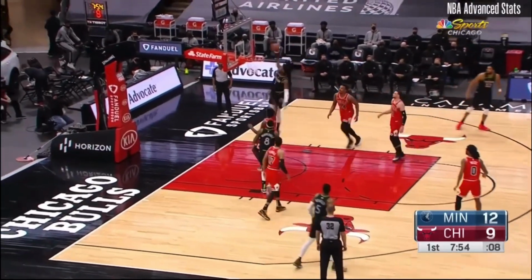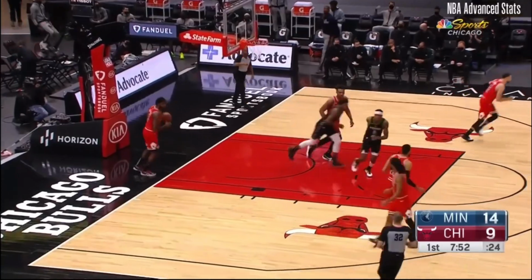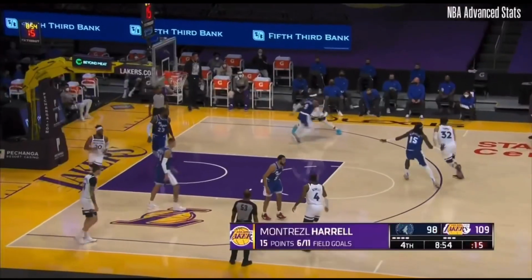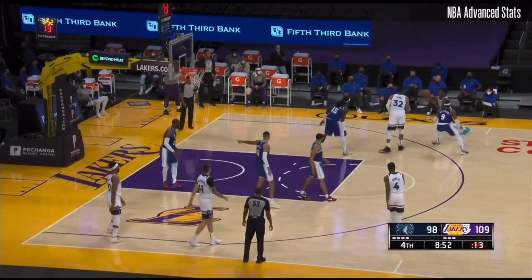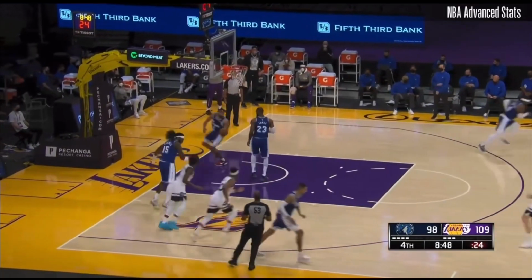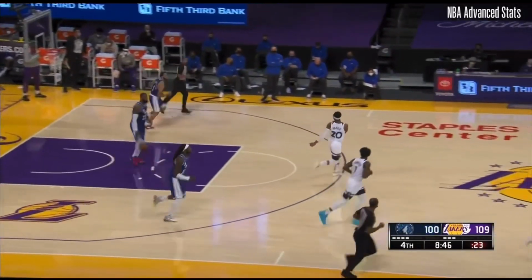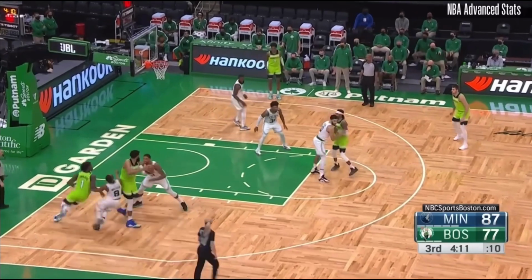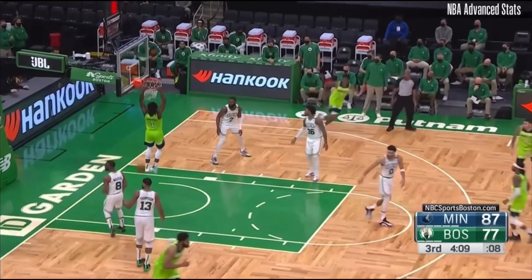Today, I want to talk about Karl-Anthony Towns and Anthony Edwards and how they fit together in the two-man game. Now, these two have been brilliant to start off the year, creating almost all of Minnesota's offense. Anthony Edwards is averaging over 30 points per 100 possessions. Karl-Anthony Towns is averaging over 40 points per 100 possessions. So you can see two elite scorers on this roster.